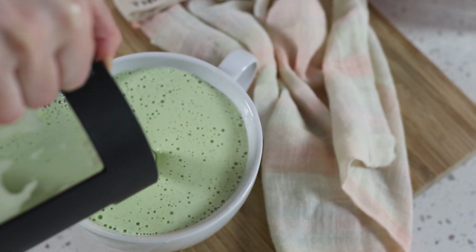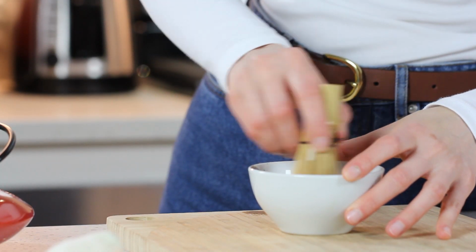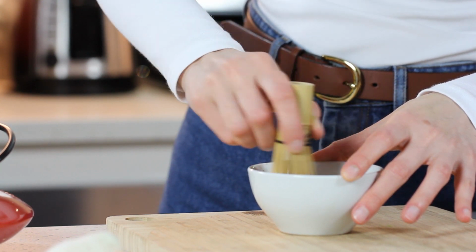Now, all that being said, my absolute favorite way to make it is with a bamboo whisk. Not only because it's beautiful and somewhat of a meditative process, but because it creates the creamiest, smoothest drink in my opinion.